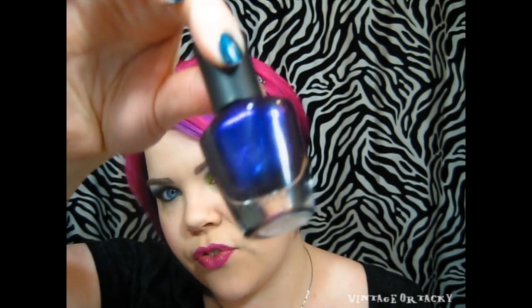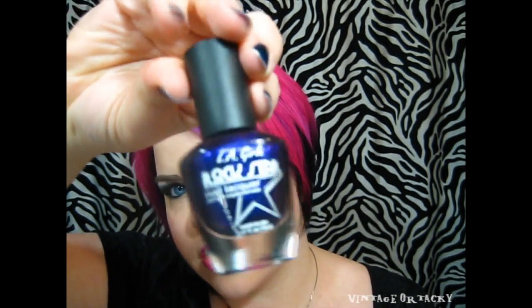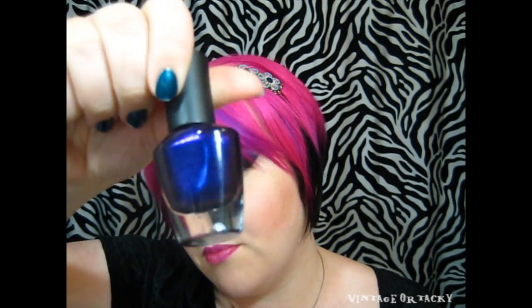The last thing I got in that haul was this nail polish from LA Colors Rockstar series. It's called Groupie. It's a purple with a blue and pink duochrome. In certain lights the glitter will look pink, in certain other lights the glitter will look blue. This is among my top 10 or even top 5 favorite nail polishes of all time, and I think I should make a video on my favorite nail polishes and favorite nail treatments like top coat and stuff. I'm just so in love with this color.